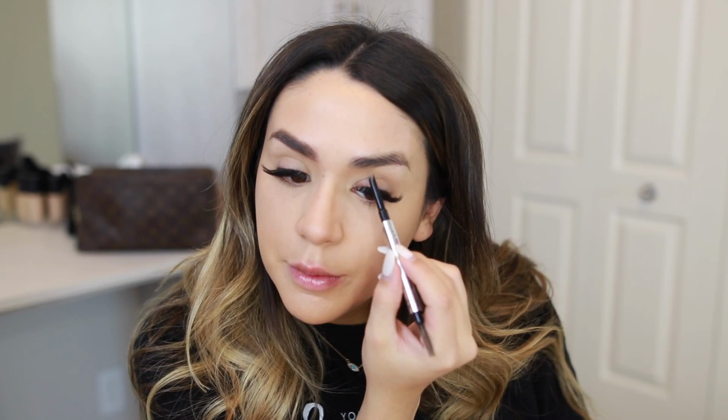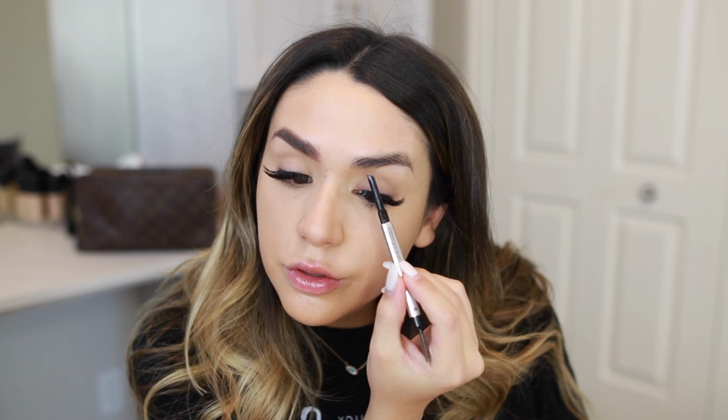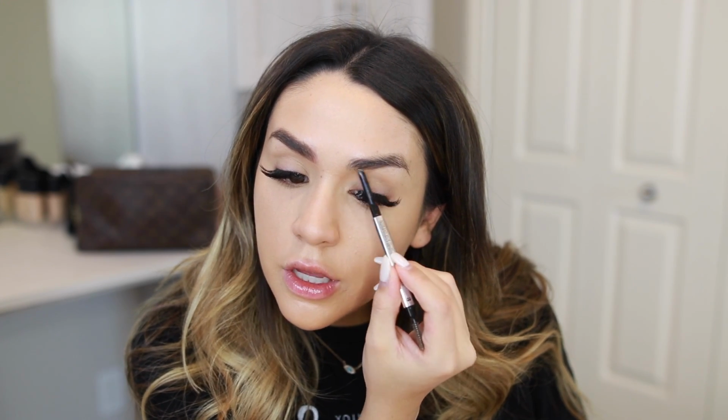And then if I just want to use a brow gel, I'll use the Gimme Brow or the Brow Tones, also from Benefit. They're really great tinted brow gels, so it looks like you filled in your brow a little bit. See, it takes no time at all, but I don't really need too much in my brows. So you kind of have to do what you feel you need the most.